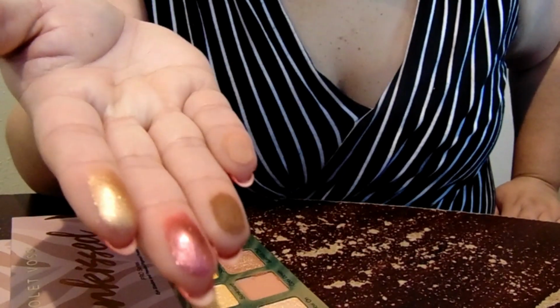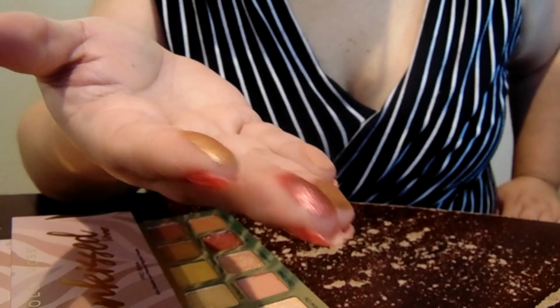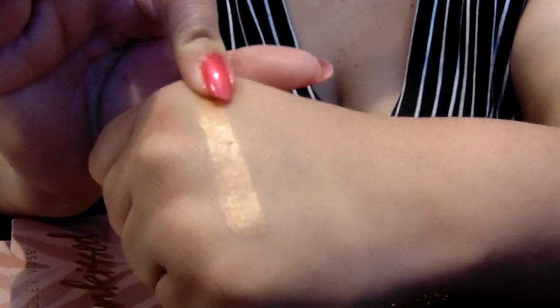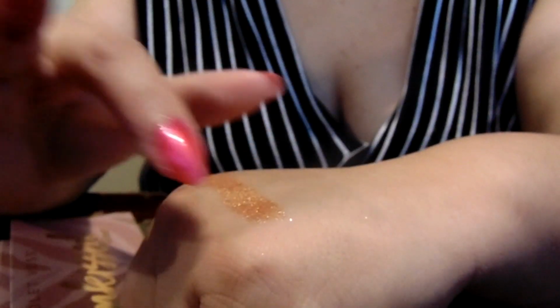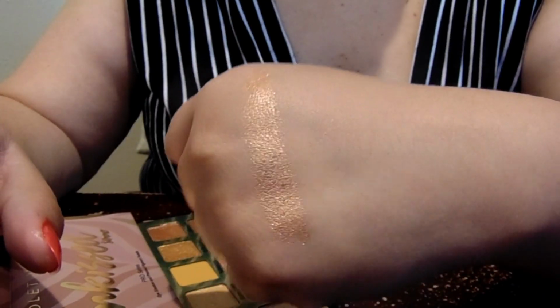After trying to touch them to swatch, I can definitely feel that Berry Hot is much drier and Heat Wave is a lot smoother. So this is the first shimmer. Ooh, look at that. Ooh, that was one swipe. Let me go back and play a little bit more. Look at that. That's beautiful, right?